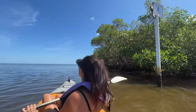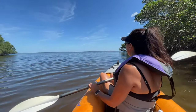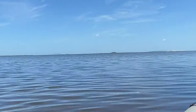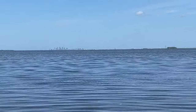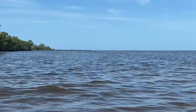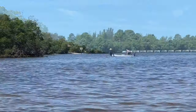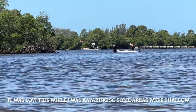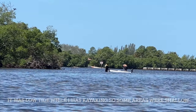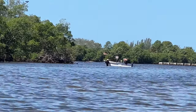So now at the kayak trail marker number 5, and the water has been pretty shallow so far. And right in front of me, you can see the city of Tampa. It's been nice and peaceful out here, not crowded at all. The water's so shallow, you can actually just walk along the trail and pull your kayak along with you.